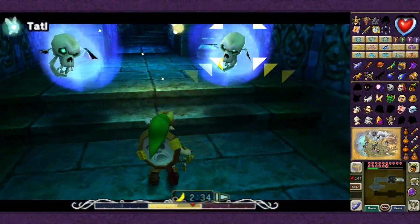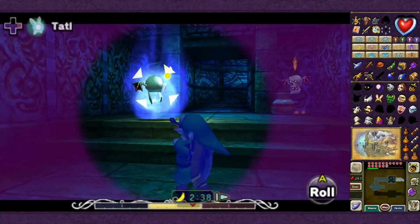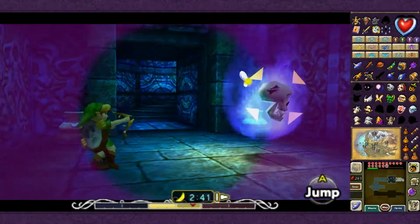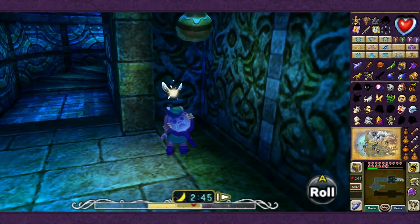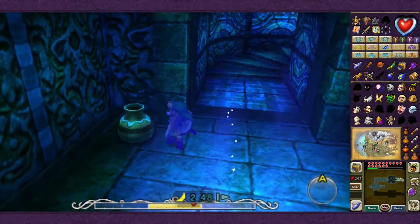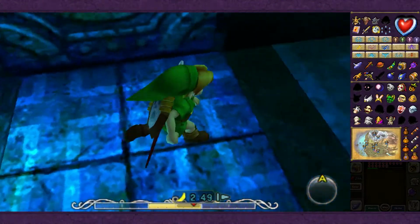We've seen these guys already, but these are blue bubbles. If they hit you, oh yes, you've been cursed. You can't draw your sword. You can use any other attacking weapons, like for example, I'm using the bow and arrow here happily. But the main thing is you can't draw your sword. So the other forms of Link are particularly good at this. You can be a Goron who can punch the shit out of people, or you can use the double cutters of Zora Link, happily enough. And these guys, they respawn quite readily, so I'm just going to go upstairs, because there's nothing to be done here.